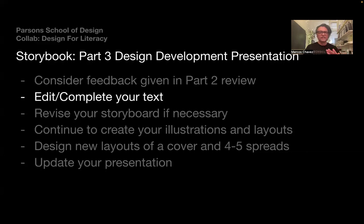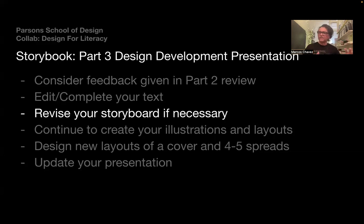It's going to be about getting the text finalized. So if there's still more editing to do, complete your text, finish writing it, edit it, get it down right, and revise your storyboard if necessary. Something that did show up as necessary: remember your title page, your title spread. That's got to be the first thing. It's got to repeat the title and have your name on it. You can have an illustration, and you can begin the story if you want to start introducing the characters or show the landscape or whatever it is. But after that spread, your first spread of the story is where the text begins. You need a title spread, so make sure you have that in there.